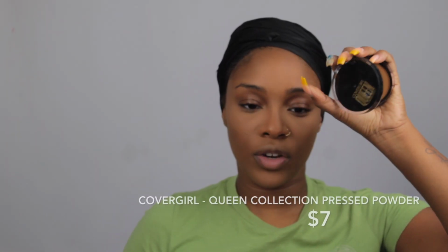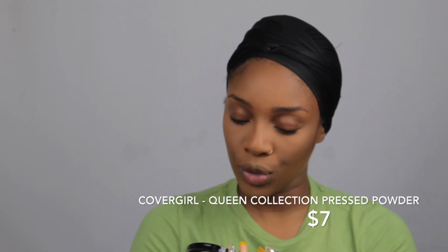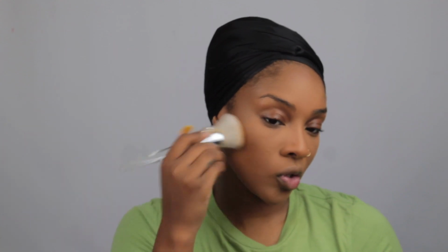Alright, so I'm using this Covergirl Queen Collection pressed powder. This is in light golden. I was trying to get deep golden. They didn't have it. So, yeah, hopefully. Okay, it doesn't look bad. The color in the pan and what I'm getting on the brush is a lot deeper, and what I'm getting on my face is a lot deeper than I expected.